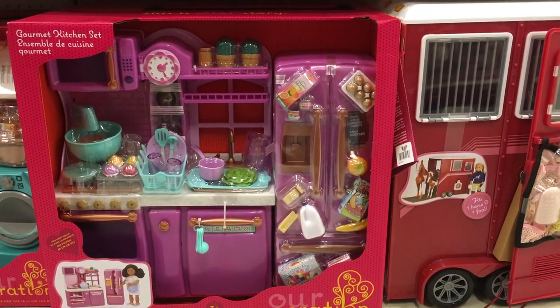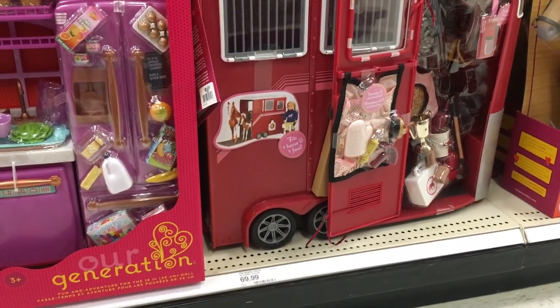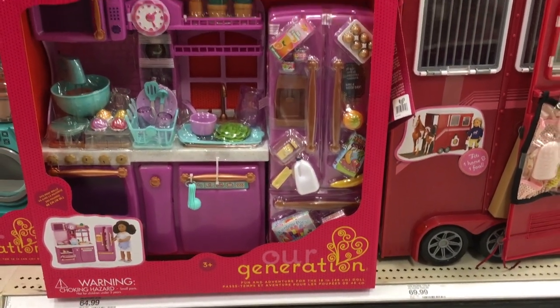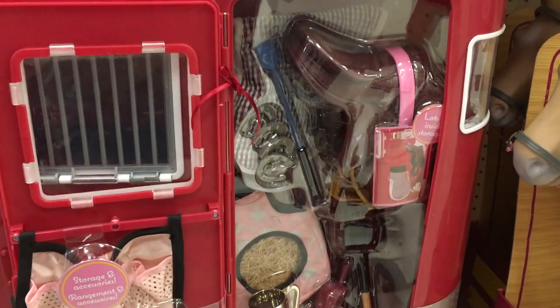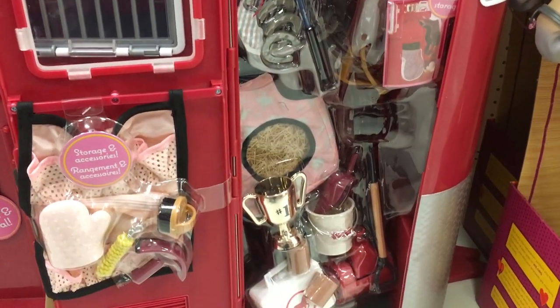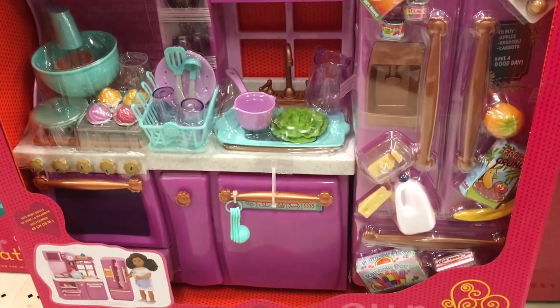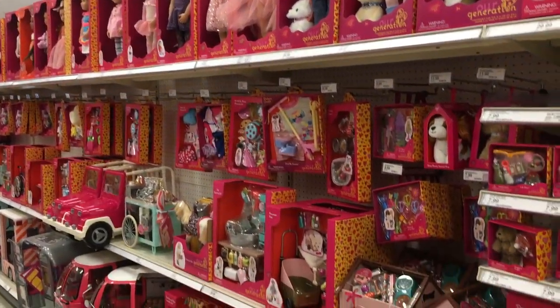The final two items that we're going to take a look at are this gourmet kitchen set and this horse trailer set. Both of them are relatively cheap considering the amount of items that they come with. The horse trailer set comes with all of these items, and you can tell that it is a lot of items. And then here's everything that the kitchen set comes with, which is also a ton of items. So that was all of the Our Generation items available at my local Target.